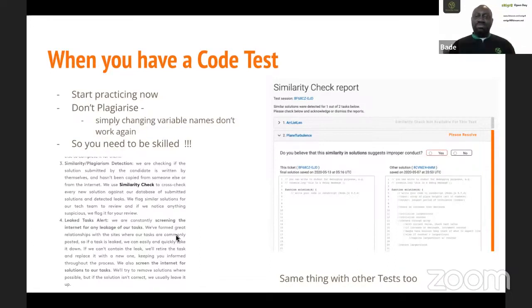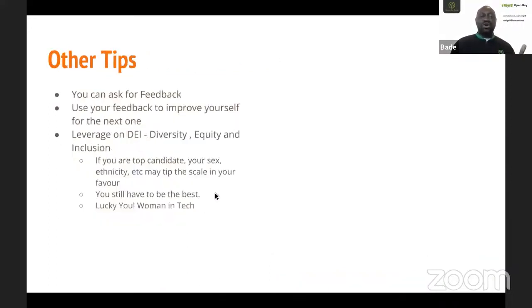And this same principle applies for every other role too. Any other role out there, the same principle applies, which is that you want to ensure that you can pass that test. A few other tips before I stop for questions: you can ask for feedback.